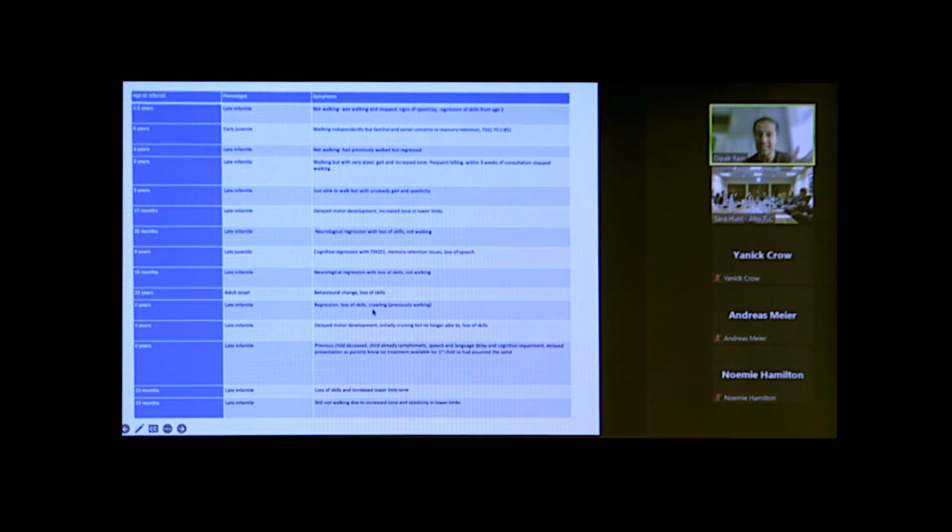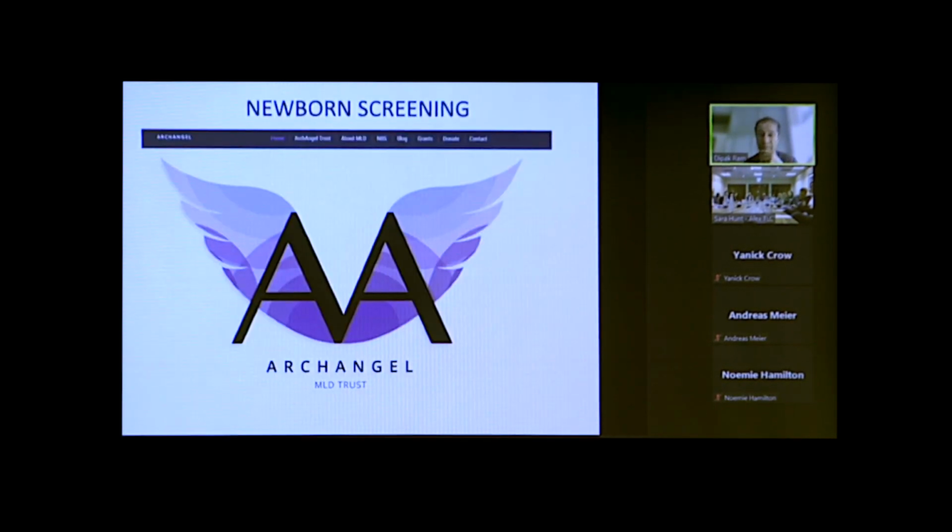But this is the sad slide, that despite showing you that we had 4 patients, there were 16 patients who we could not offer it to, and the majority of them who were discussed were actually late infantile MLDs. So they were already symptomatic, and therefore we can't offer it to them. And the only way we can move forward from this in the UK is to have newborn screening, which we are really trying to champion.